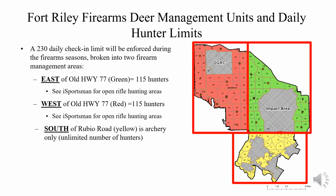Fort Riley enforces a 230 daily deer hunter limit. East of Old Highway 77 will be limited to 115 hunters per day. West of Old Highway 77 will also be limited to 115 hunters per day. South of Rubio Road has no daily deer hunter limit, but remember, these areas are limited to archery only.